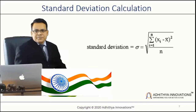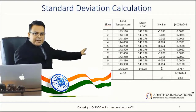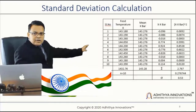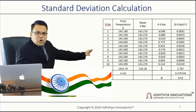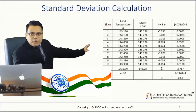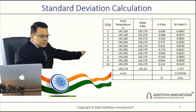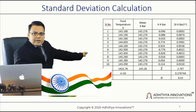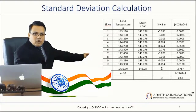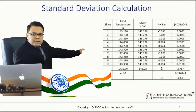Let's understand the standard deviation. To the left side you have the food temperature X, you have 10 readings, and mean is nothing but the x bar. So how did we calculate the x bar? You have 1 to 10 readings, so you add, say, 143.18 plus 143.19 and so on. The total you get is 1432.76. That you divide by the total number, that is 10, which gets you the average. So the sum of all the measurements X divided by n gives you the average as 143.276. I'm going to round it off as 143.28.